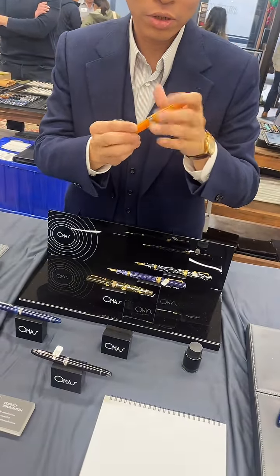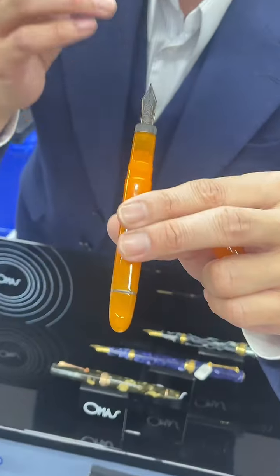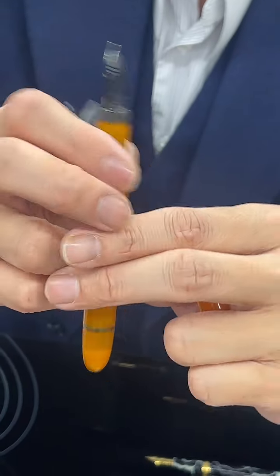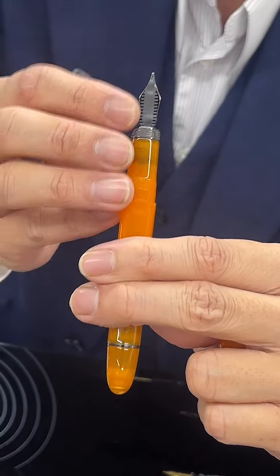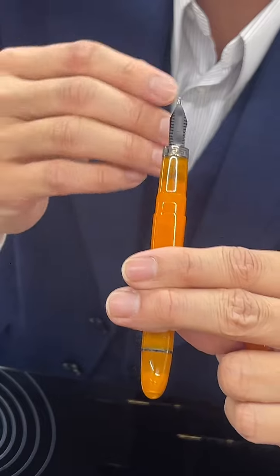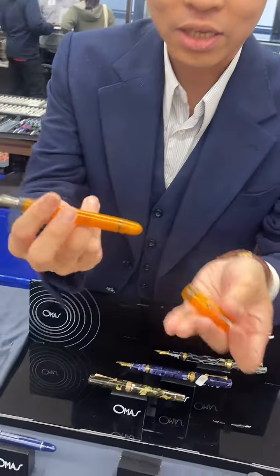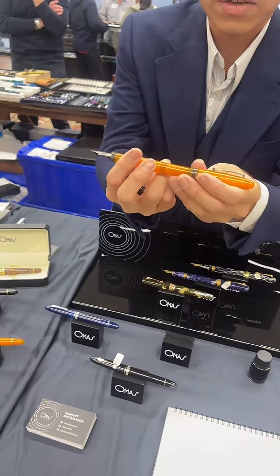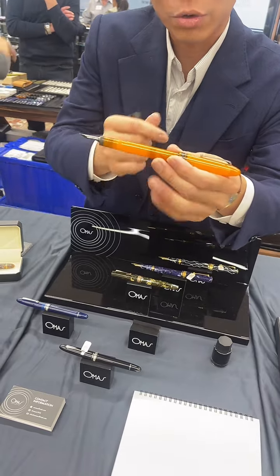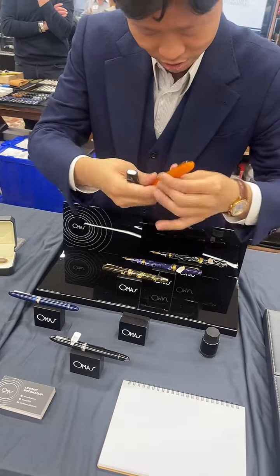So this pen features the Arrow 14 karat Omas nib, and on the other side it features the Omas ebonite feeder, giving abundant ink flow, and this was the most iconic feature Omas has in the past. And the shape of the pen is ogiva, and this is a faithful revival of the original shape. That's the first pen, and let's move on to the second pen.